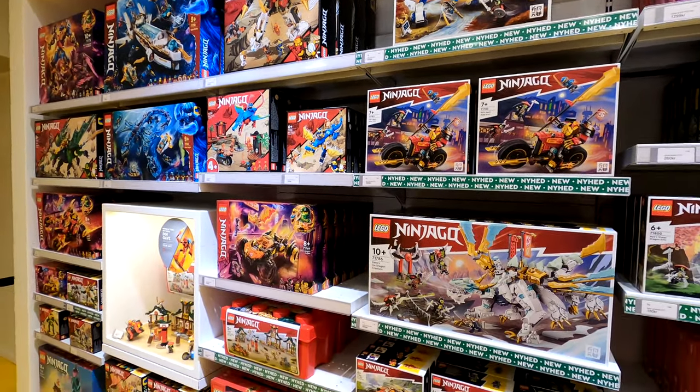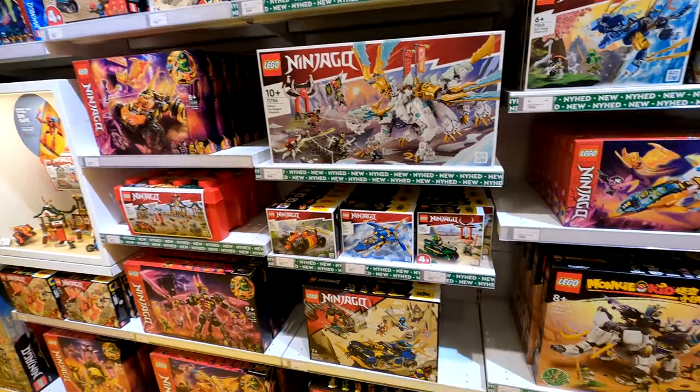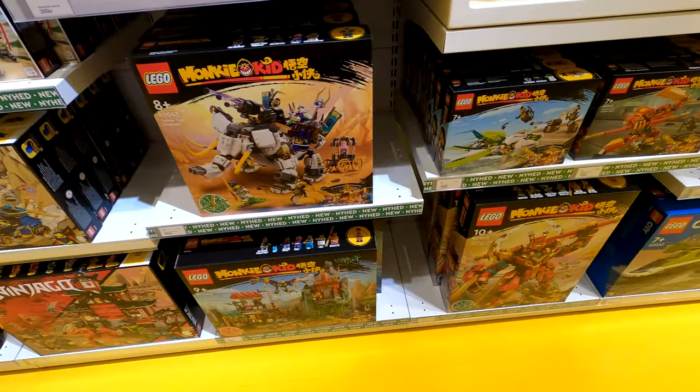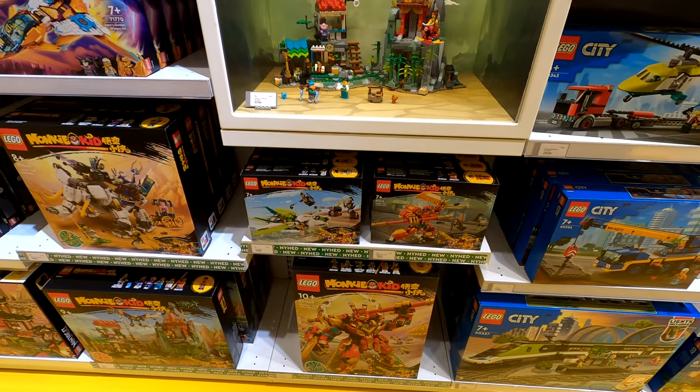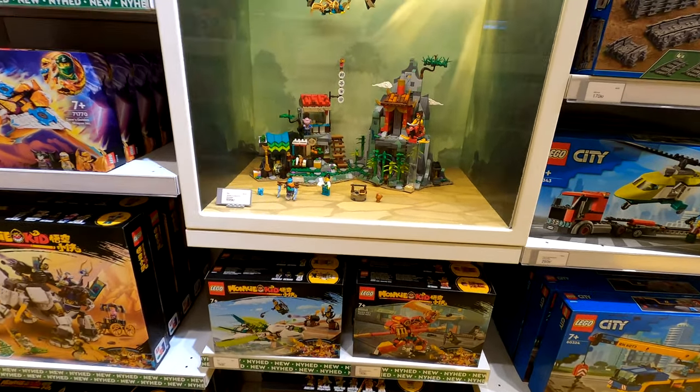It looks much more cartoony, and I think it jumps out, more comic-y is what I'm after. And now they've also got the Ninjago right next door to the Monkey Kid, so the Monkey Kid now links in to the Lego City.